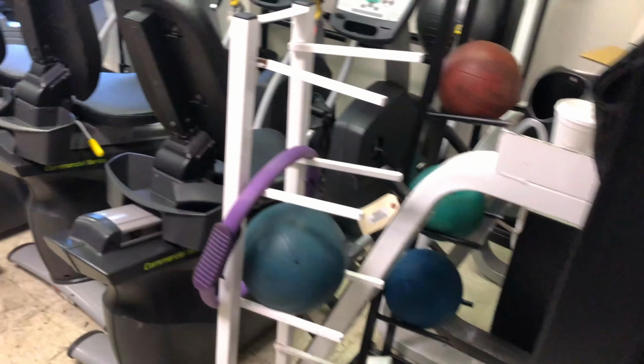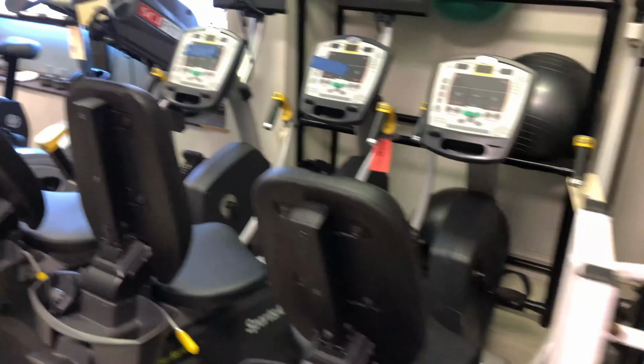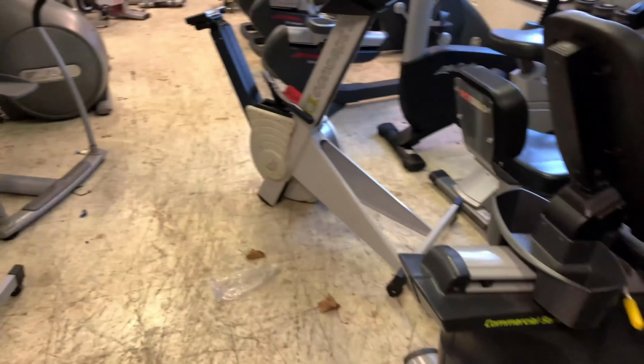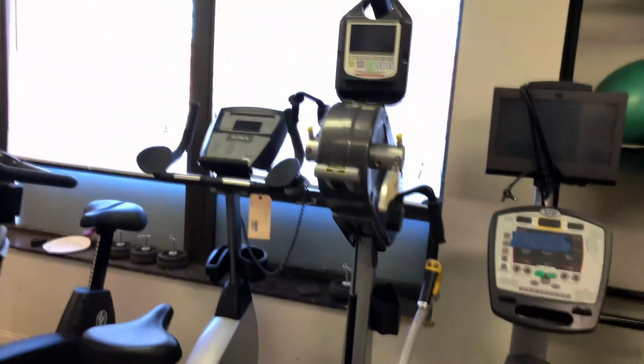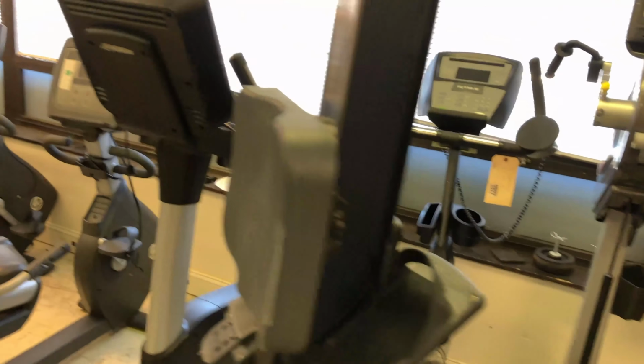Here's the latest inventory update on what's in stock here at Pro Gym Supply. We have it all, from cardio, strength, accessories, whatever you may need. Some of the equipment featured is Life Fitness recumbent and upright bikes, SportsArt XT20 bikes, Precor steppers, Hammer Strength plate-loaded strength machines, Stairmasters, and much more.